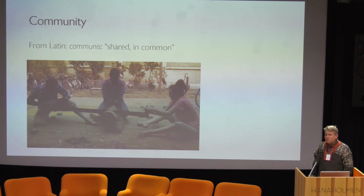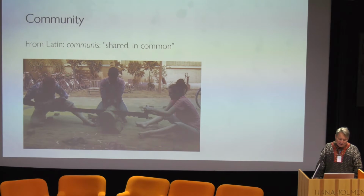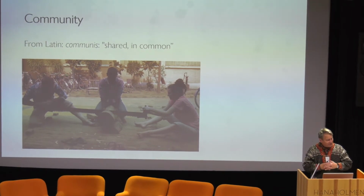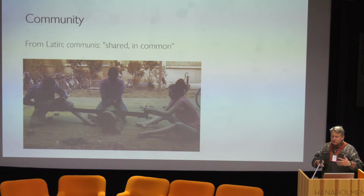It's from Latin. It comes from Latin. It's communis, which means something that we share, something that we have in common. And I think that is a good way of understanding this term. It's an element that we share, that we have in common.